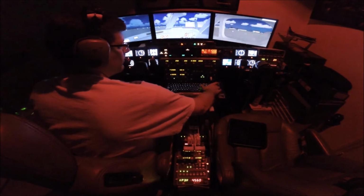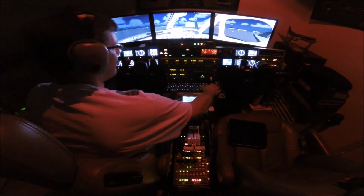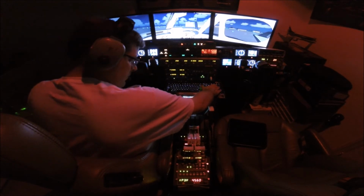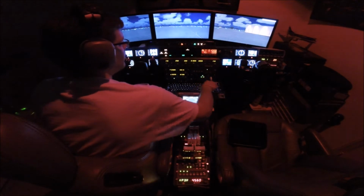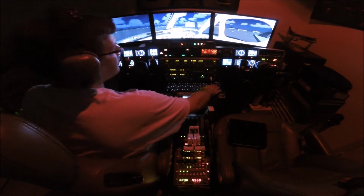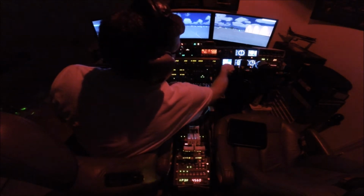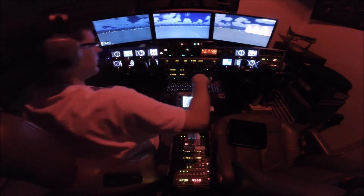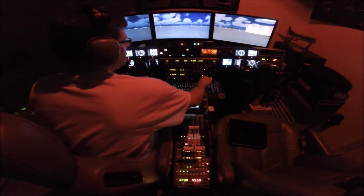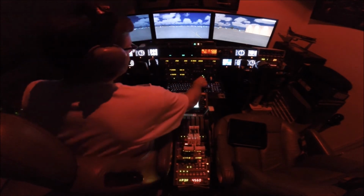Select number 2 for start. Introduce fuel. What's wrong? There's no start mode there. There we go. Now she's turning. Alright. Set these engine bugs. 96 to top it out. Temperatures, pressures look good. Let's get the number 1 started. Alright, good start number 1.